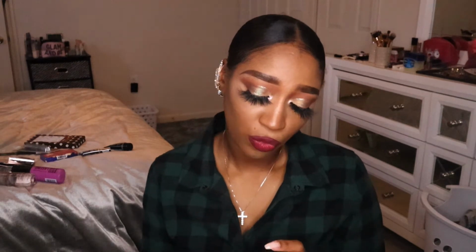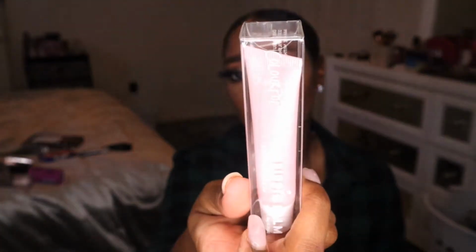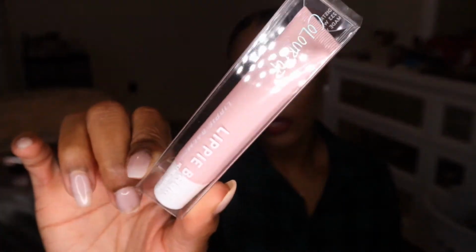So I did go ahead and re-up on my lippy balm. This is the lippy balm in By the Bushel. This is actually the strawberry scented one. I just wanted to give a different scent a try, so I went ahead and re-upped on that one. The Colourpop lippy balm is so good. If you've never tried it, it's really moisturizing, like super moisturizing.